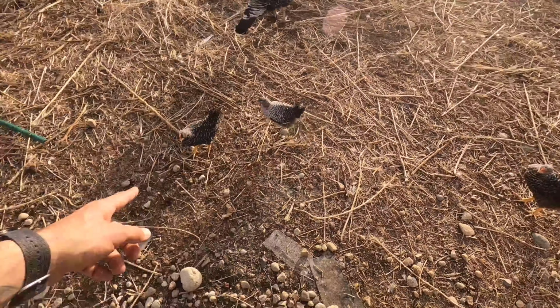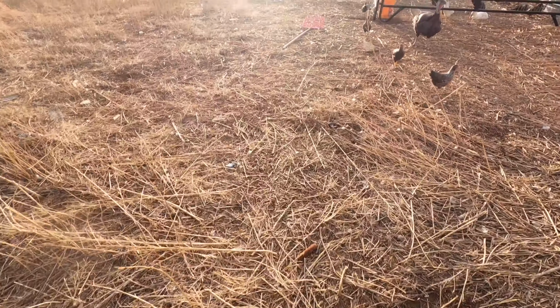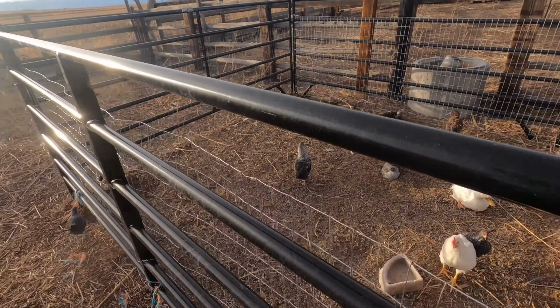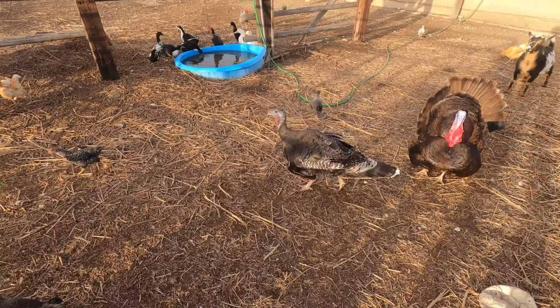Let's have a look over here. How'd you guys get out? These are all new. These are 25 little birds that I have them all over here. See, they see me, they recognize me. I have them all in here hanging out, but some of them got out and are doing their own thing. They're supposed to be in here. Why are you guys not inside? Oh well. Let's visit the duckies here real quick.